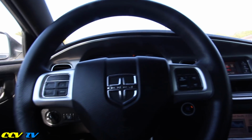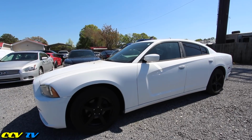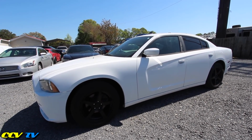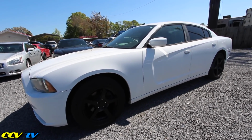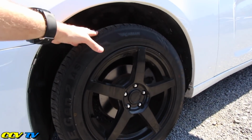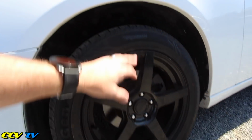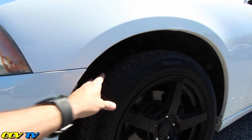Let's go ahead and hop out real quick, show you a few other things. Another thing I'd like to point out to you on the exterior of the vehicle, a lot of these Dodges came with a lot of different types of wheels, and just putting a pair of black 5-star sport wheels on here. Now these are aftermarket, but it really just kind of makes this car stand out a little bit more. But you can't ever go wrong with a 5-star. You got Iron Man tires on here with plenty of tread. I mean, don't have to worry about putting tires on anytime soon.